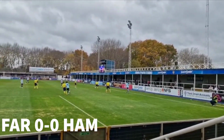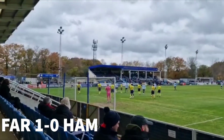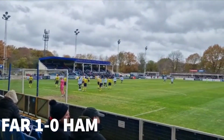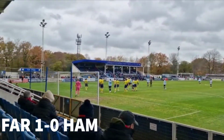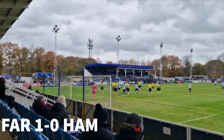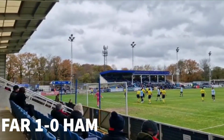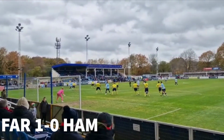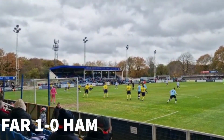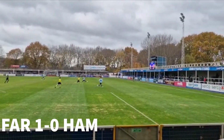Leathers crosses it in, falls to the keeper. Throw in for Hampton, it's 1-0 to Farnborough. They scored from a penalty. I'm not sure whether it's a foul or not, but the keeper made some contact with their player and he went down. Couldn't really see though. But anyway, Colin Brown gets past one, plays it to Gray. Tries to offload it, but no one's there. Danny Wishart. Wishart dribble.